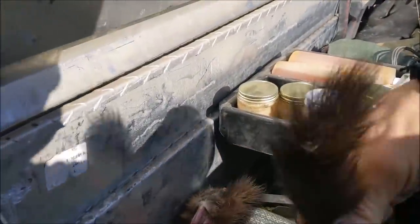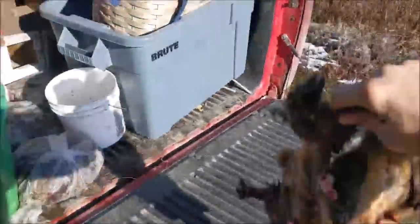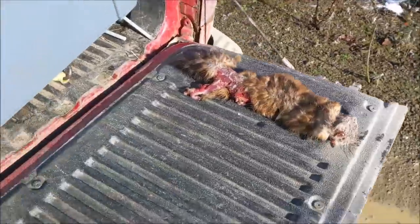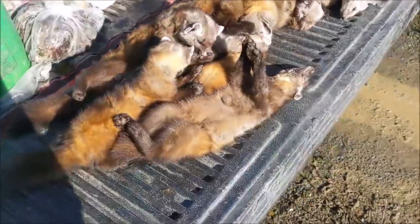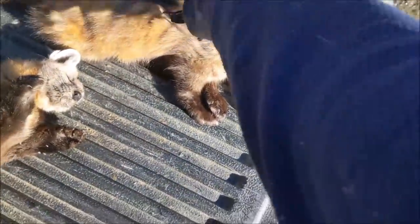We've got a couple of marten here that didn't fare so well. This one got partly eaten by a fisher. This one, mice got into it a little bit. Unfortunately, this is a nice part. And in here, hey, would you look at that? This poor guy, you get the back half of him eaten.